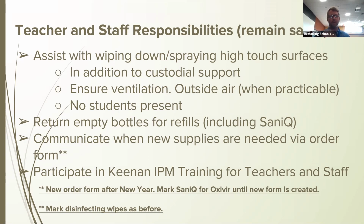So as far as the teacher and staff responsibilities moving forward, they're going to remain the same for the most part. And so we are asking teachers and staff to assist with wiping down and spraying the high touch surfaces in the classroom. This is again going to be in addition to custodial support. When we're wiping down and spraying, we want to ensure ventilation when practicable, by having outside air.